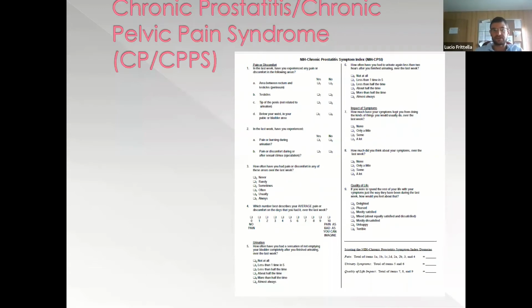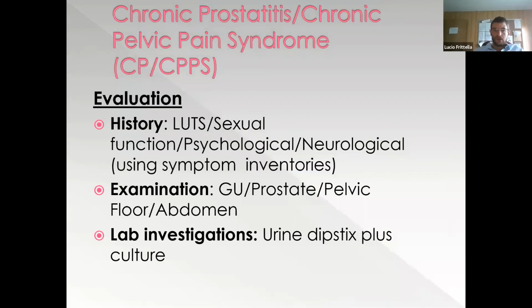So it does seem to be that CPPS is more of a pain condition and less of a urinary, urological condition. So as we said, history. So this history will include all of those validated questionnaires between your CPSI and your UPOINT. Examination is important. Good genitourinary examination, examination of the prostate and pelvic floor, and abdomen, low abdomen, and then some lab investigations, your urine dipsticks plus culture plus your 2-glass test.